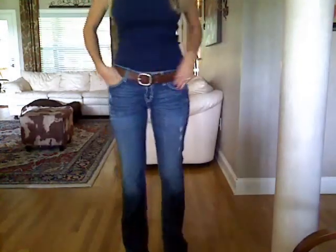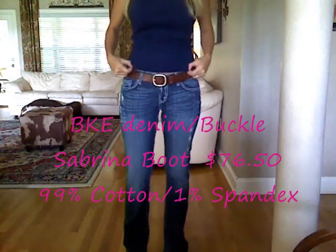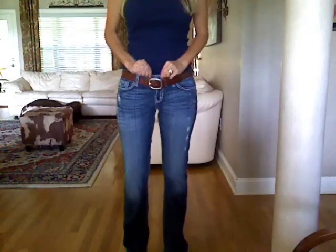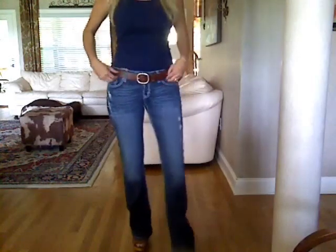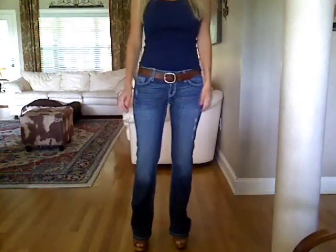A pair you guys have seen on me before, and this is a pair of jeans that I got at Buckle, and they are the Sabrina boot, and they're size 29 by 33, and they run a little bit bigger. I really could probably wear a 28 in these. They're kind of a little bit bigger in the waist, but they're very comfortable. You know how that goes.